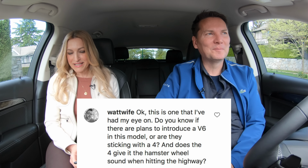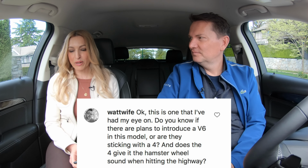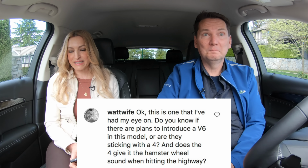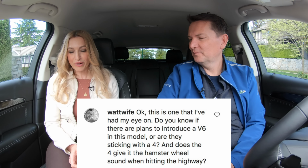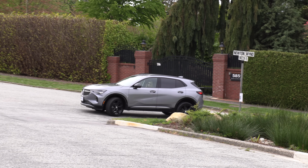18 to 80. Okay, this is one that I've had my eye on. Do you know if there are any plans for this model to come with a V6? Doubtful. And does the 4 give it the hamster wheel around when hitting the highway? Yes, definitely a hamster wheel sound. That's harsh. Sure. That's harsh.